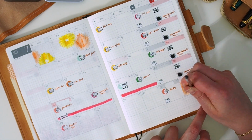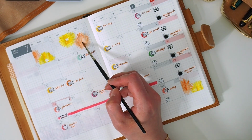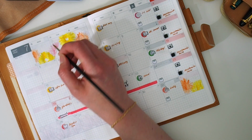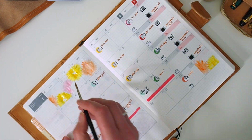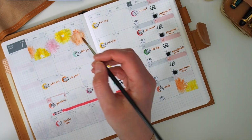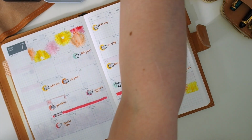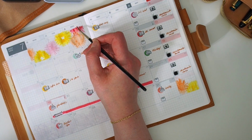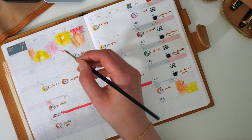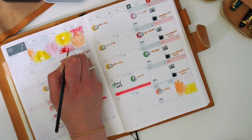I was trying to use the shape of the brush to help me form the petals, because obviously daisies have a very distinct, pointed but rounded petal, and I have to admit I was really struggling quite a lot to get it to do what I wanted. There was a lot of pooling in ways that I didn't like, and I definitely struggled to get the brush to behave how I wanted it to. So it didn't turn out how I thought it was going to, basically.